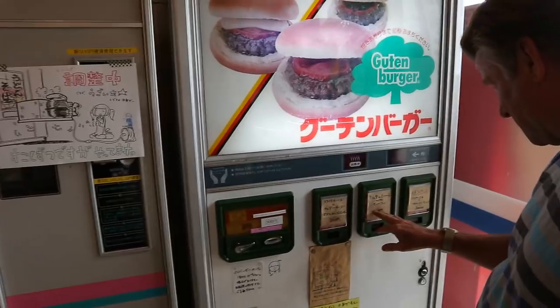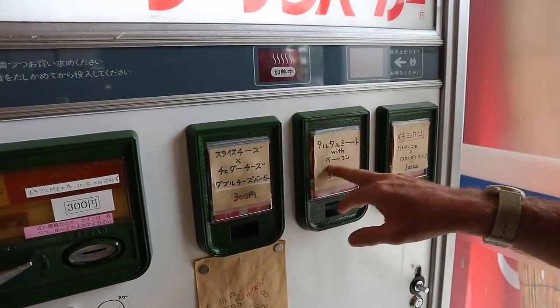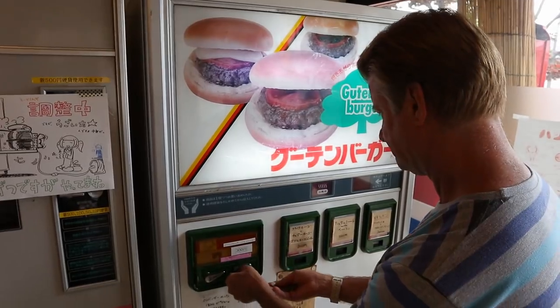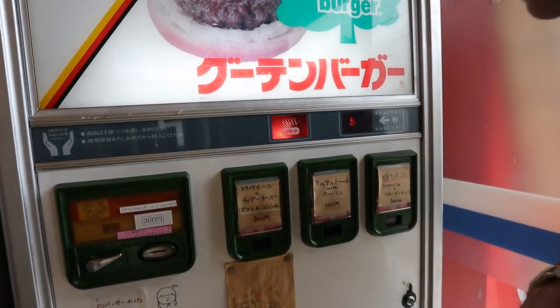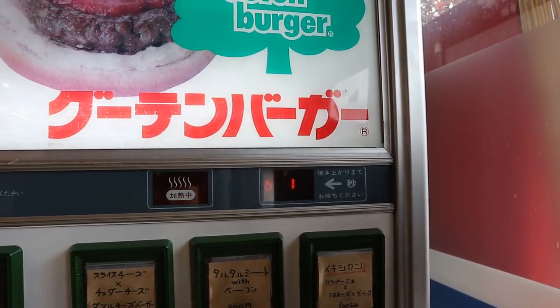I think I'm going to go with this. It's tartar meat though, and bacon. It's like chopped meat, I guess. Chopped meat, minced. Okay. $3 hamburger. This one takes, that's the same timer. 60 seconds. Okay.